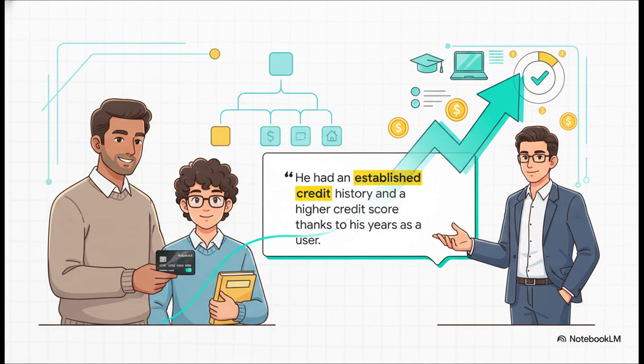To give you an idea of how powerful this strategy can be when managed right, The Points Guy shared a really cool story about one of their writers, Daniel Ahmed. His dad actually added him as an authorized user back when he was just in high school. So by the time Daniel was an adult, ready to apply for his very first credit card of his own, he already had this robust, established credit history and a super high score. It gave him an incredible head start, all because his parent responsibly managed that primary account.